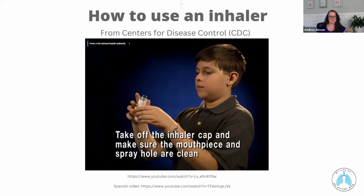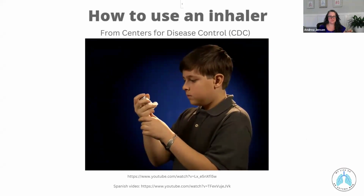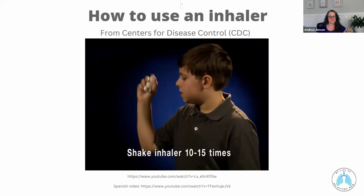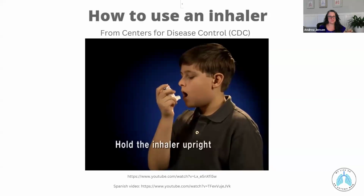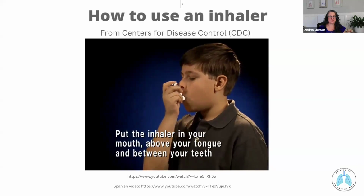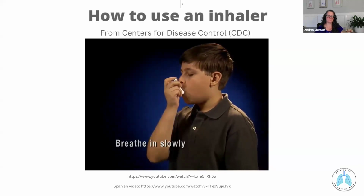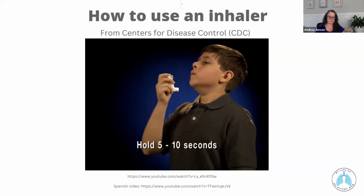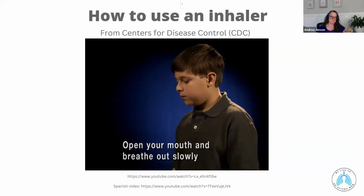Take off the inhaler cap and make sure the mouthpiece and spray hole are clean. Shake the inhaler 10 to 15 times. Without the inhaler, take a breath and breathe out all the way. Hold the inhaler upright. Put the inhaler in your mouth, above your tongue, and between your teeth. Seal your lips around the inhaler. Begin to breathe in slowly. Press down on the inhaler 1 time and keep breathing in. Hold your breath for 5 to 10 seconds. Open your mouth and breathe out slowly.